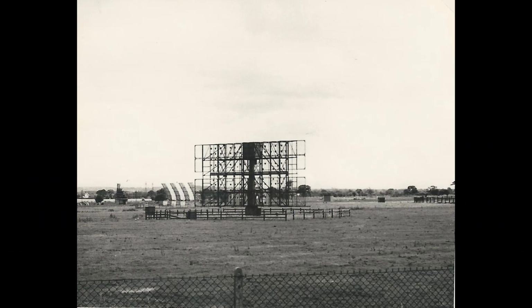In about 1992, following the end of the Cold War, the Home Office abandoned the site and it was purchased by a private company and subsequently opened to the public in 1998 as a museum with a Cold War theme. Now let's take a look inside.